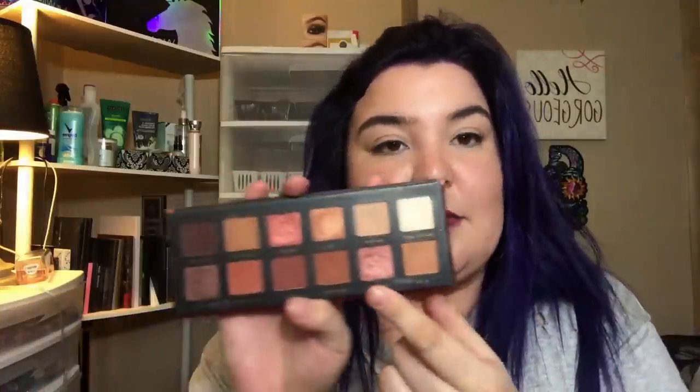All right, so besides the Aphrodite palette being a favorite, this is a close second to that one. This is the Bad Habit Cosmetics Inferno palette, and this is obviously going to be a dupe for the Urban Decay Naked Heat palette, which I am going to be picking up, I think, next weekend. If you guys want to see a comparison between this palette and the Urban Decay Naked Heat palette, let me know down below. So the first one I'm going to swatch is the shade Flames, which is right here.